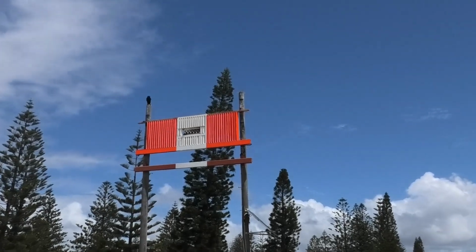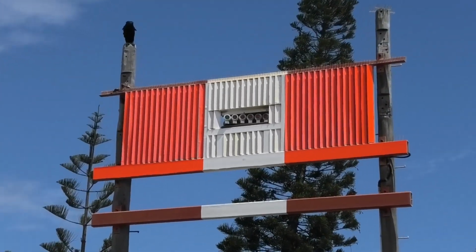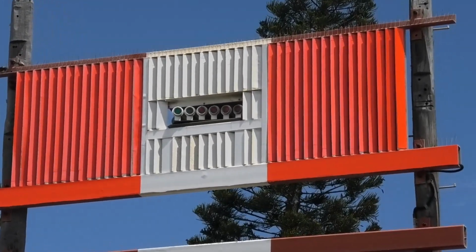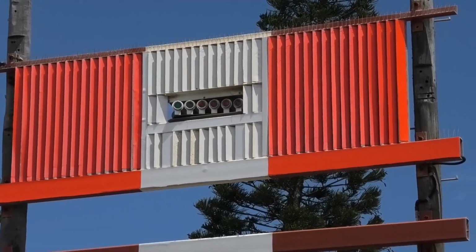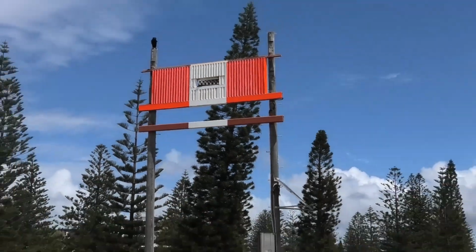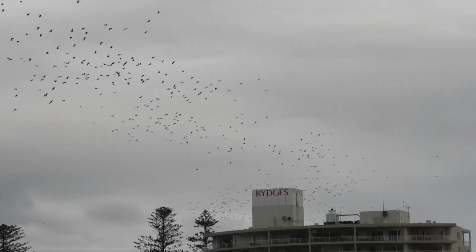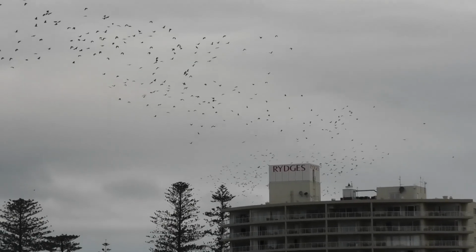Up close we can see exactly how these sectional lights work. If you're coming in too far to the south, you can see the red lights. And if you're coming in too far to the north, you can see the green lights. But if you're on the right line, you can see white lights, which bring you straight up the channel and in the right direction.